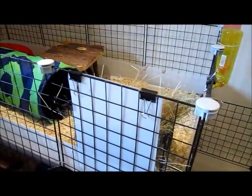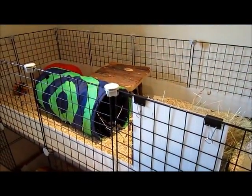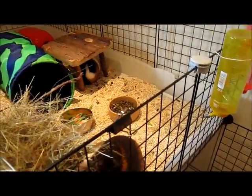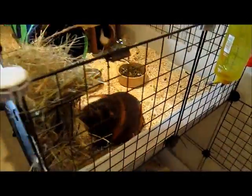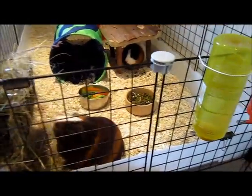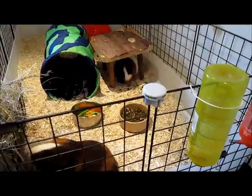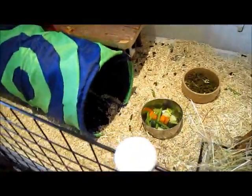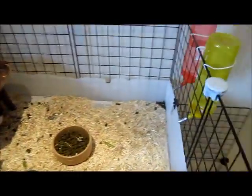Also other foods such as iceberg lettuce, potato, onion, meat or dairy products and sweets you should not give them whatsoever. If you go online, you can go on Guinea Links and there's lists of healthy and safe foods to give your piggies. Another thing that you should have ready for your guinea pig is good, safe, quality bedding.